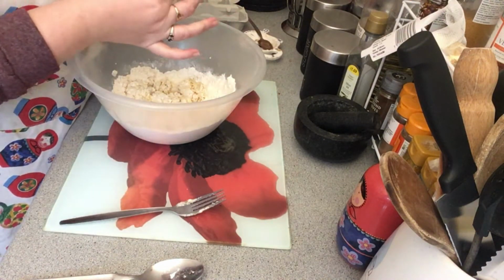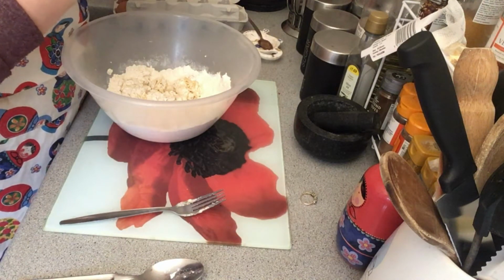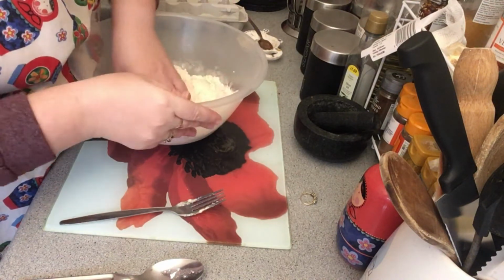So let's take my rings off actually. I'll use that hand. Okay. That ring doesn't want to come off today.